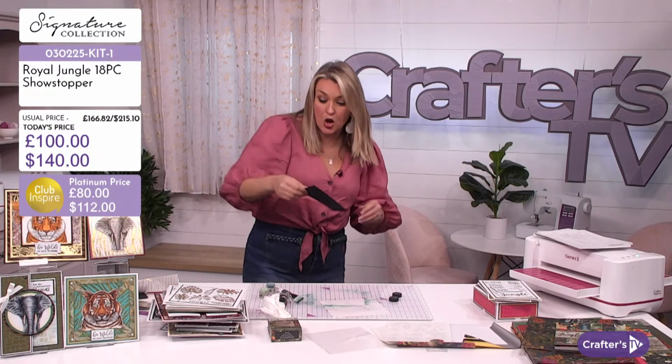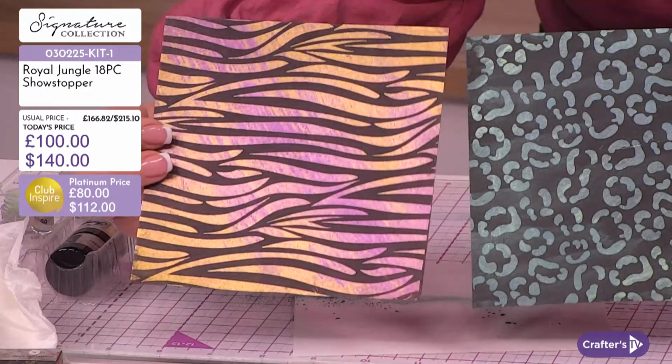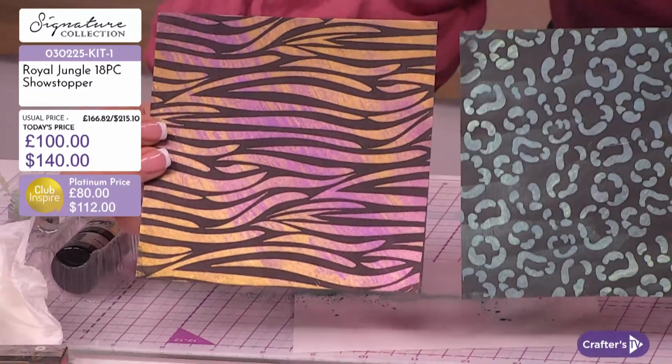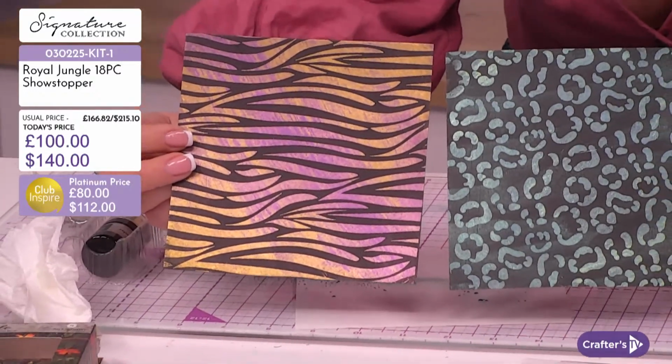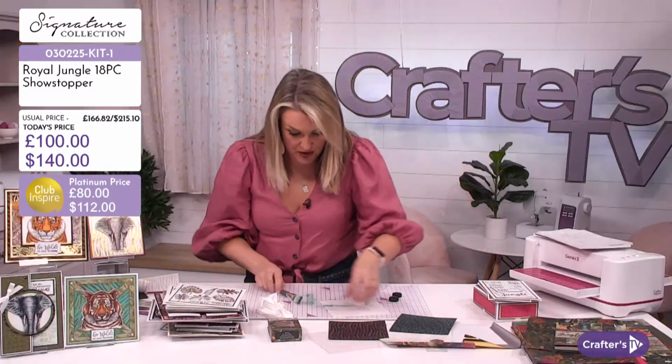Great, right? Look what I've done, just to give you a comparison. I've done this one here in the purple and the gold. So that's the other two colours in the set, with the other print. So it just shows you where you could be going with this. Now, what I then wanted to show you is it's not just with the prints, right?